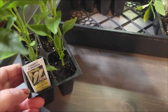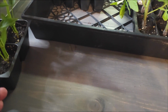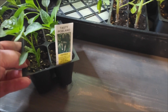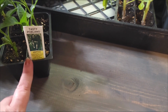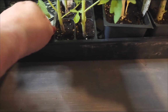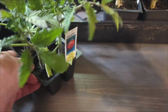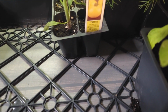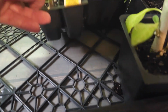I got 2 4-packs of the sweet banana peppers. Mine did not do well, so I grabbed 2 4-packs of those, so we'll have 8 plants. I got a 4-pack of poblanos. I've never grown those, but I've always wanted to, so I did grab some of those. And then I grabbed a couple of 4-packs of the tomatoes. This one is the Goliath tomatoes. Paps wanted those. And then, of course, I wanted the Lemon Boy because I love those. Love, love, love those.